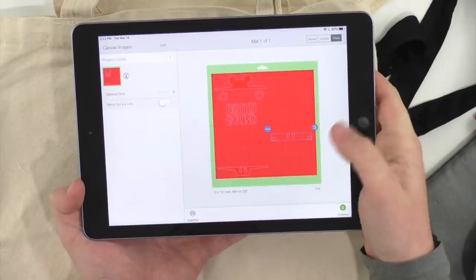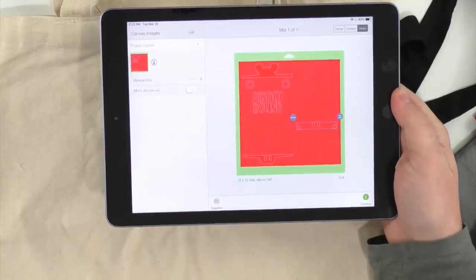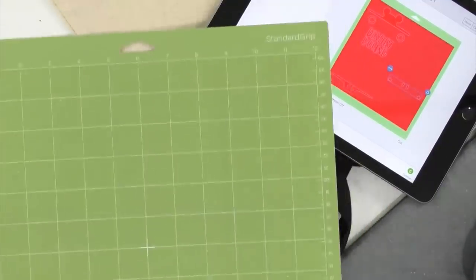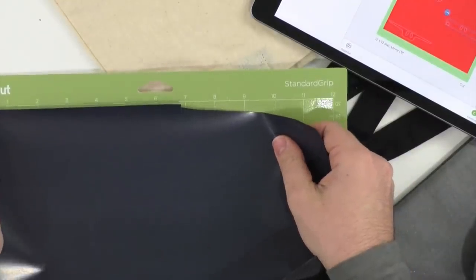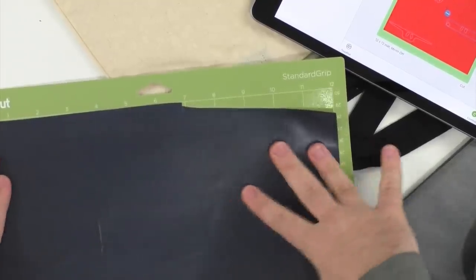So we're going to share with you guys how to do that today, because it's honestly really, really easy. So you're going to look at this just like we're going to. We're going to grab our mat. Right here we have our mat. We're going to lay this black iron-on down, and we're going to line it up. And we're using our TrueControl knife today, and I think this process is quicker.